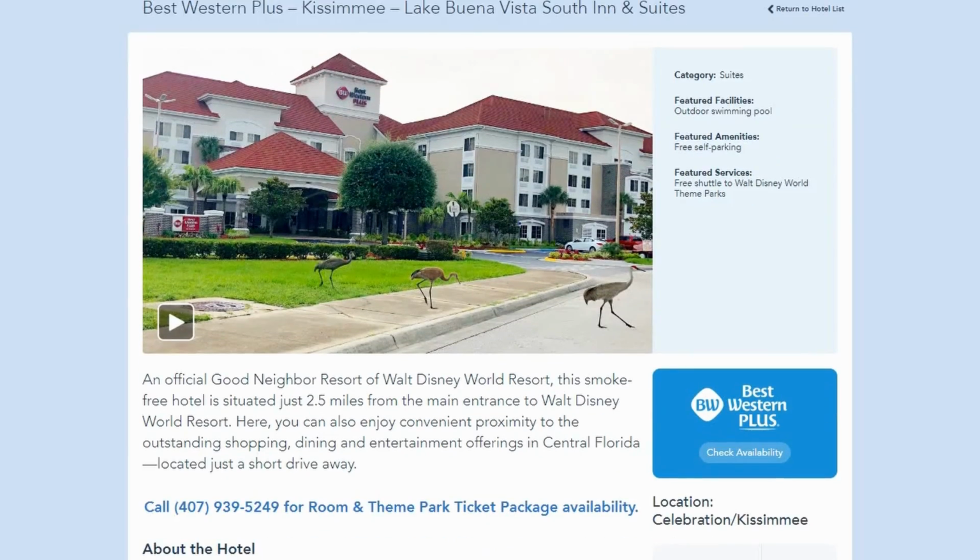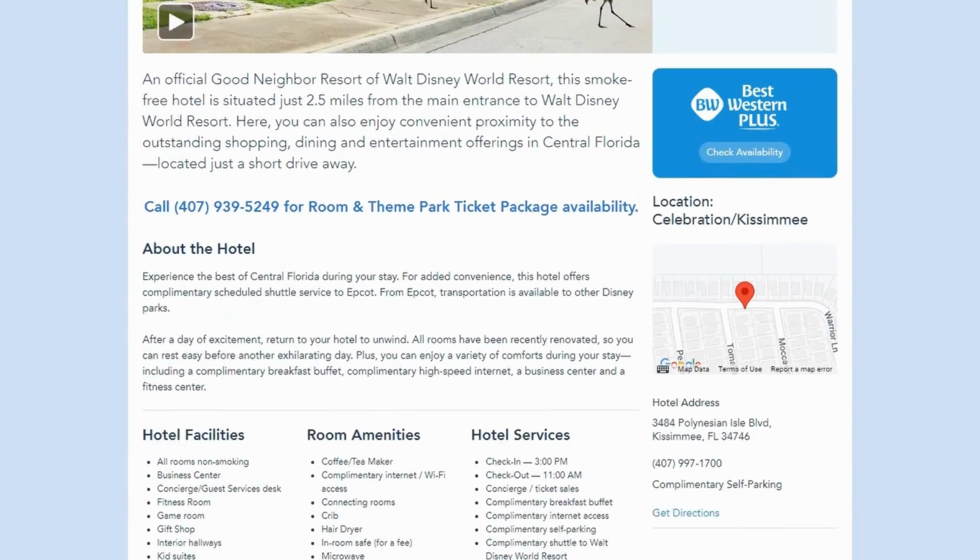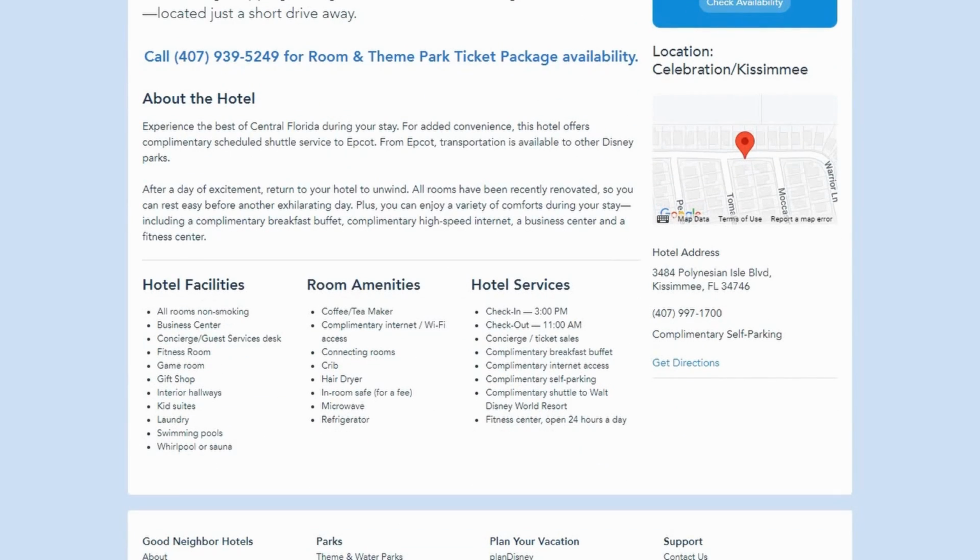Now, this hotel is located very close to Disney World. It's about 2.5 miles from the entrance of Disney World, and that takes you about 10 to 15 minutes to get to the park.